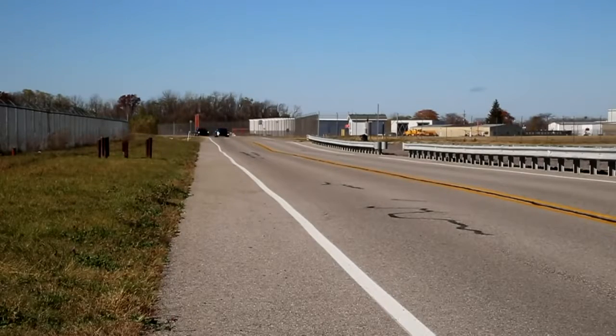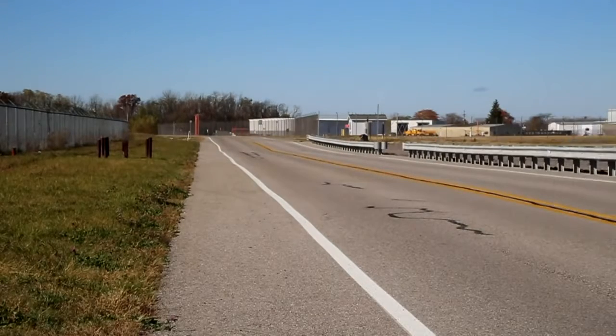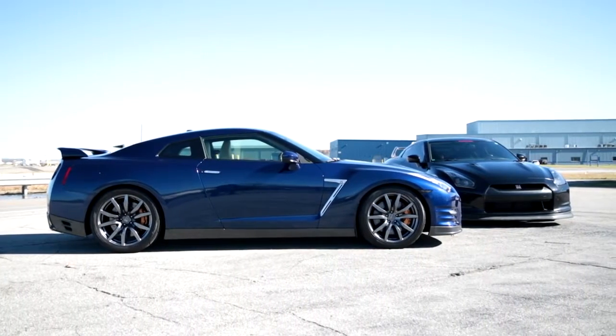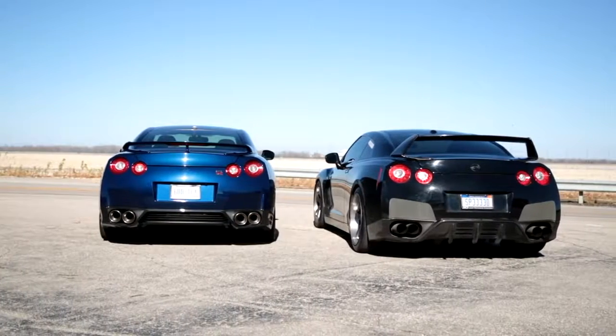Fast forward to 2015, and now a Nismo GTR runs a 7-minute, 8-second lap, which is only 11 seconds slower than a Porsche 918. The exterior appearance of the GTR has remained pretty much unchanged since 2009. However, there have been some updates in the headlights and taillights. The revision for 2015, I think, looks a lot better than the previous generations.